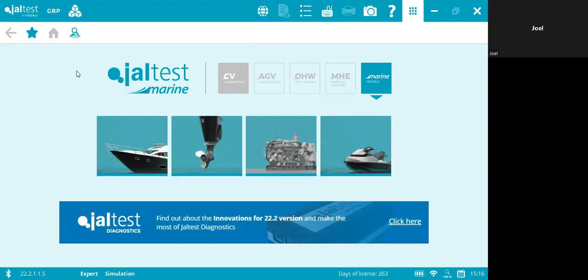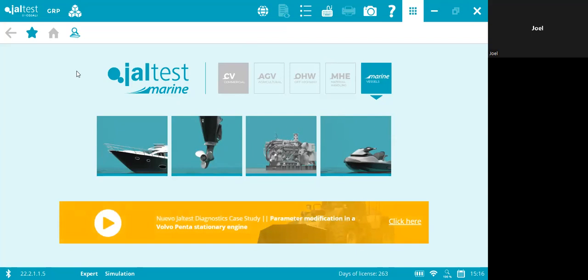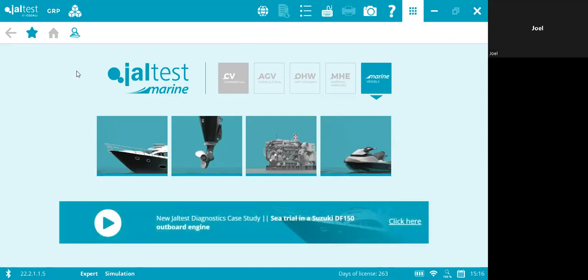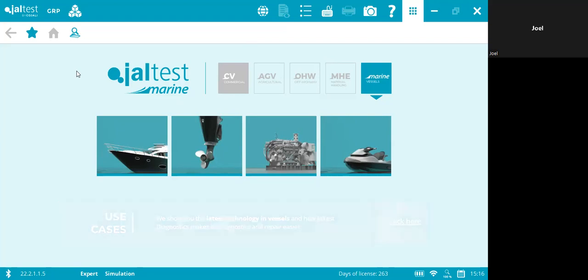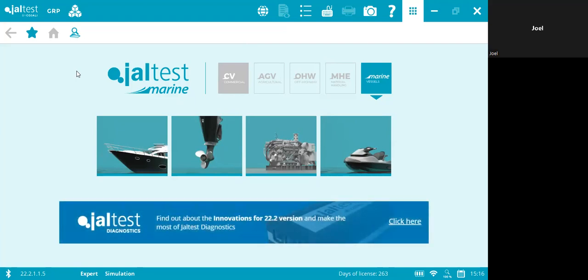Okay, yes. Now, again, I apologize. I've had a Zoom call three times, so this did take a minute. So when you open your machine, this is the first screen you get to, and you click on what vessel you want. The first picture is of a boat. That's an inboard, and obviously the next one's an outboard. The third one would be generators and stationary engines, the fourth PWC.